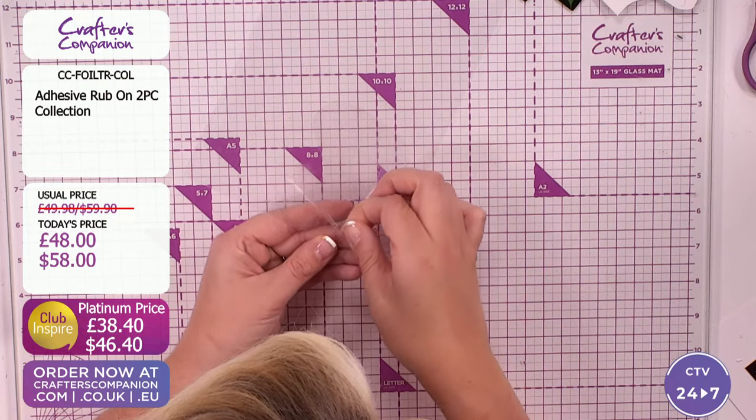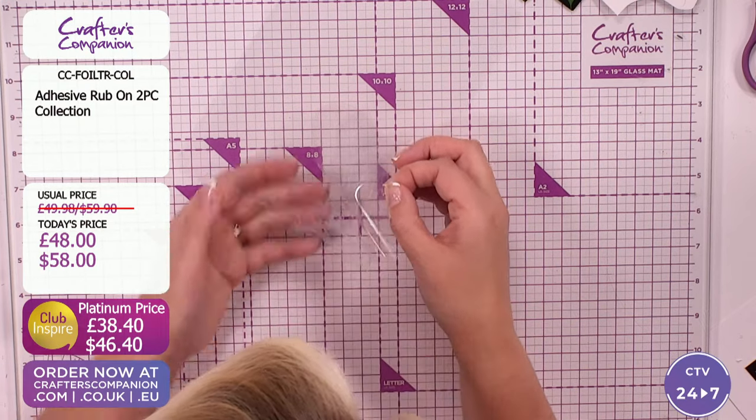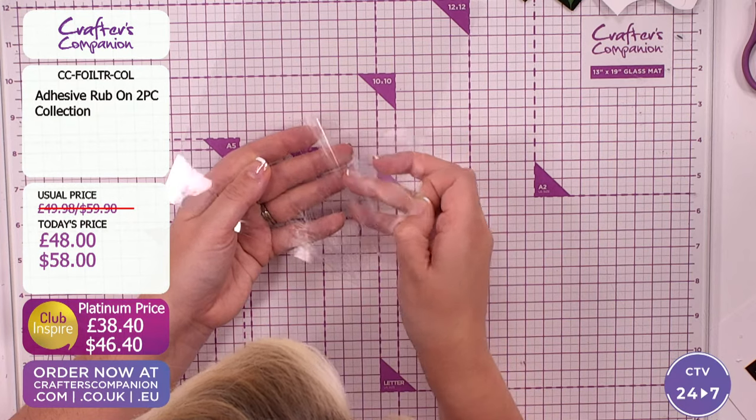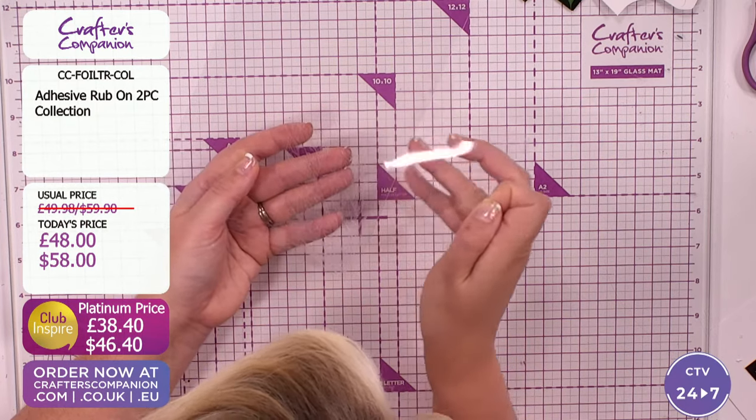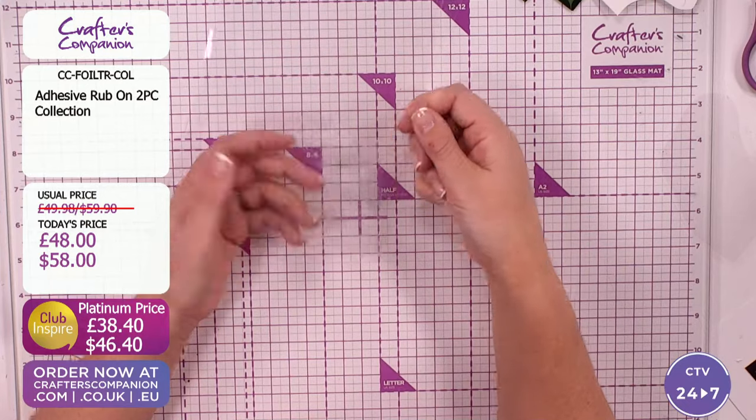But if I start peeling it up, I'm looking to make sure that all of that design is transferred and it's not left on the back of here, because anything that is left on the back, the good thing is you can pop it down and re-rub it on. Oh, that's good to know. Right? So I've got all of it. You can see that on there.